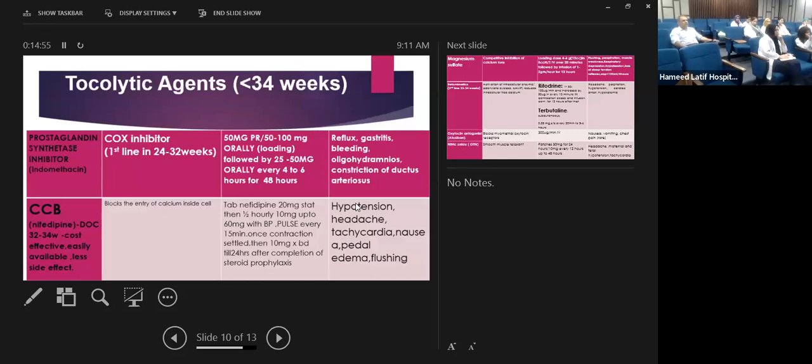The agents can be used if the patient presents with gestational age less than 34 weeks. The most important tocolytic agent is a calcium channel blocker, that is nifedipine. This drug is the drug of choice between 32 to 34 weeks because it is easily available, cost effective, can be given orally, and has fewer side effects. So this drug is most commonly used.